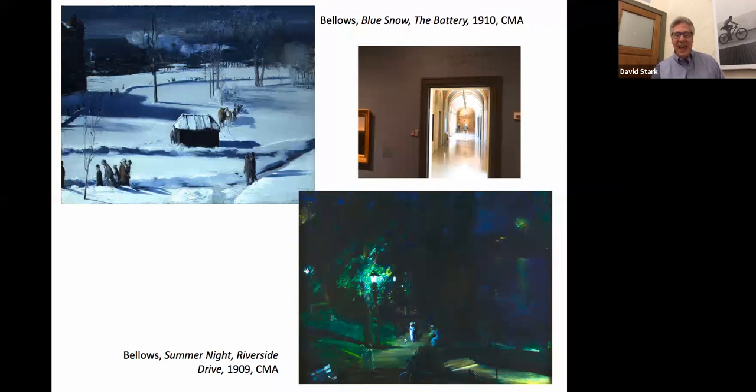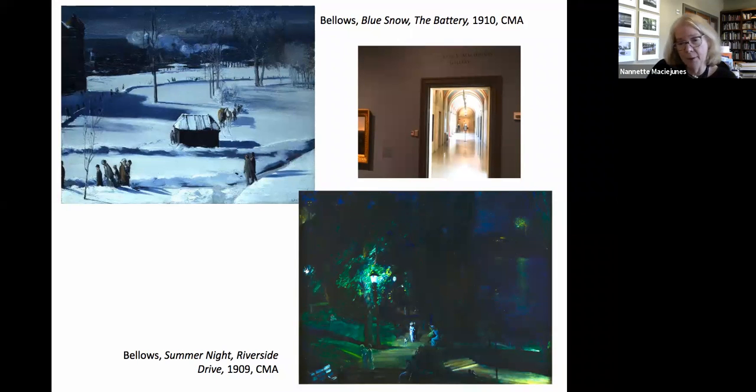And then Summer Night, Riverside, a beautiful night scene. And the best game to play with Riverside Drive is to try to figure out how many people are actually in the shadows of that painting. And the other thing about this, there are 2 paintings in the museum that are very difficult to photograph and reproduce. This is one of them because it goes dark on you.